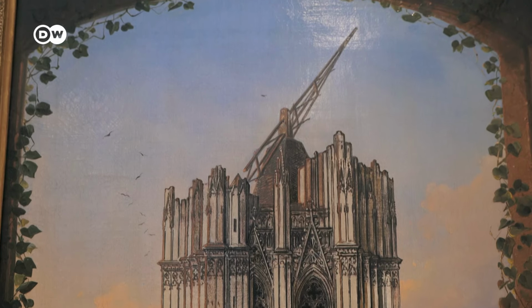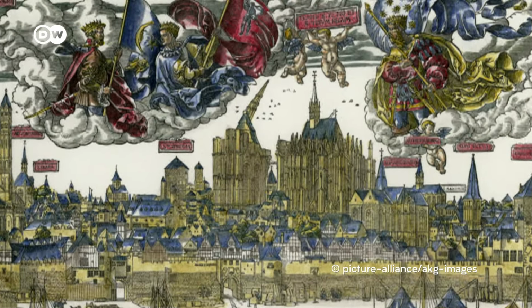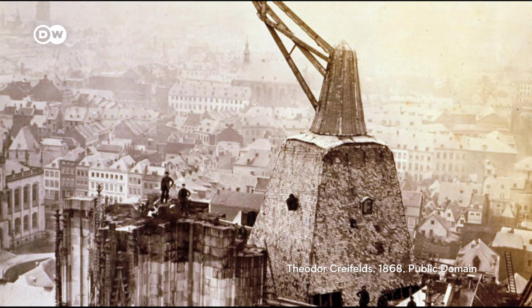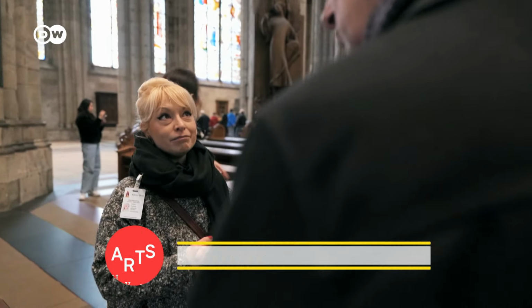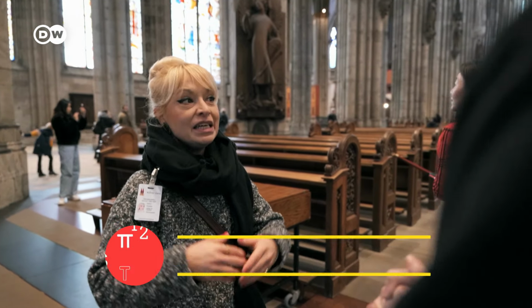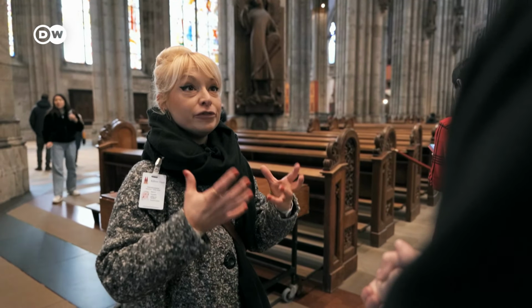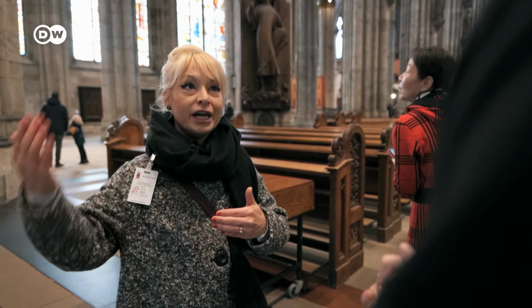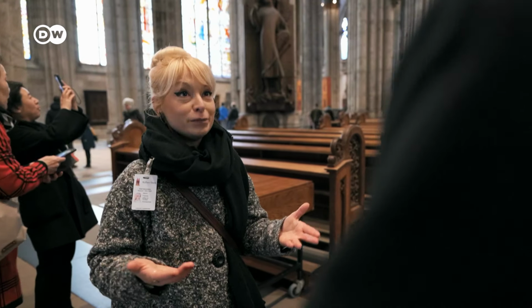The uncompleted South Tower, crowned by a huge medieval crane, was a landmark on Cologne's skyline for more than 3 centuries. It became like a beacon of hope for the people over here in Cologne, because as long as the crane was sitting on top of this unfinished tower, everyone was convinced that they could start building right away, and that finishing the cathedral wasn't impossible.